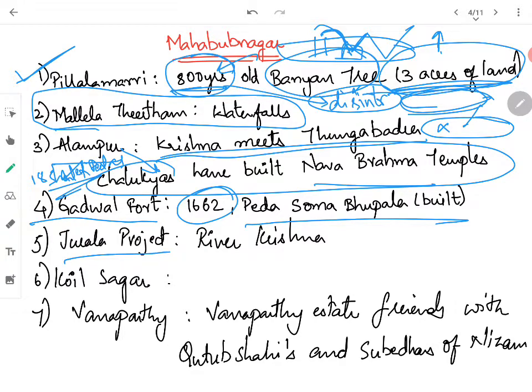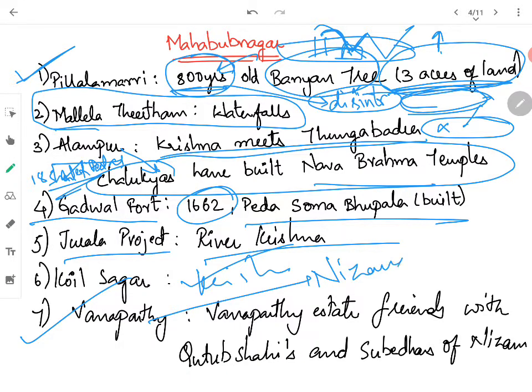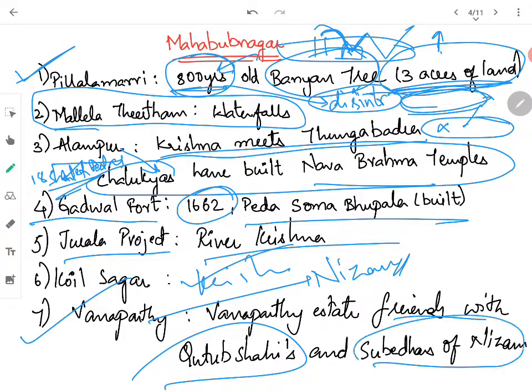Jurala project is built on the river Krishna, and then Koil Sagar, one of the famous projects, is also built on the river Krishna, and then Wanaparthy estate. It is one of the estates under the Nizam. Wanaparthy estate was friends with the Qutub Shahis and the Subedars of the Nizam.